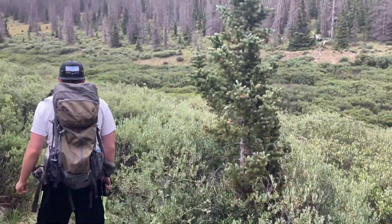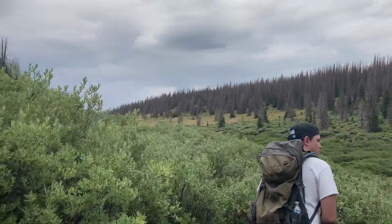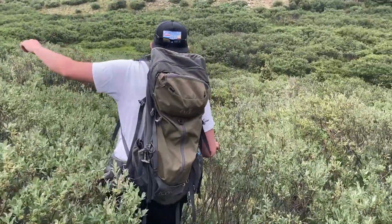We're just cruising this creek bed. This valley goes all the way up, so we're just going up there. Going through all the tall alder thickets.